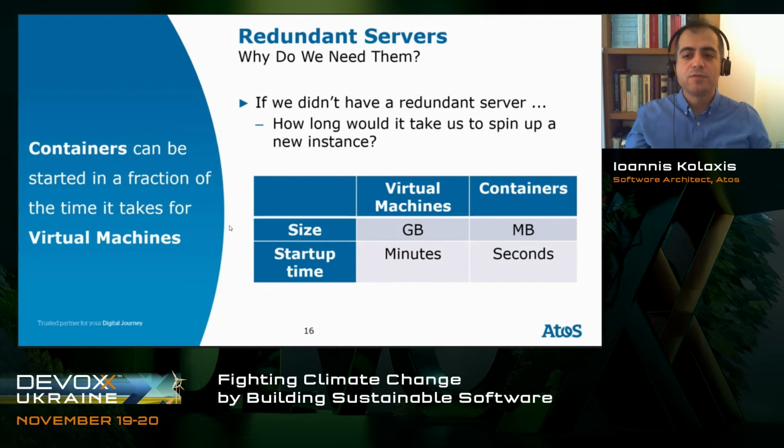The established practice of using redundant servers is due to the time that it takes to spin up a new server instance, that is, a new virtual machine, when a failure occurs to the active server. If users had to wait for several minutes for a new virtual machine to start, then the failure would be noticeable by our users. But if this application were containerized, then a new container instance could be started in a fraction of time, therefore allowing for a seamless failover without the end users being able to notice this failure.